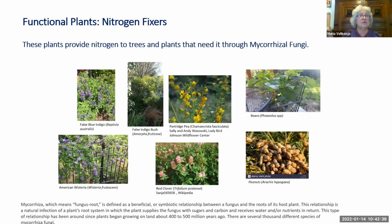So the first type of functional plant is nitrogen fixers. These are very important in a permaculture style garden or farm, because they provide nitrogen to trees and plants that need it through mycorrhizal fungi. Mycorrhiza is a system underneath the ground whereby, once established, the nitrogen fixing plants, for example, the false indigo bush here, will provide nitrogen to a tree nearby that needs it. It's really quite magical when you think about it.